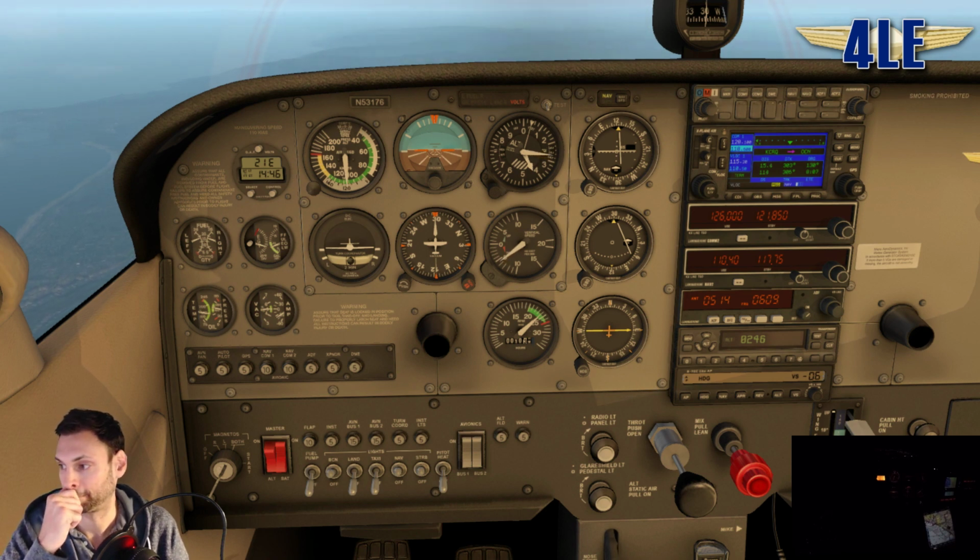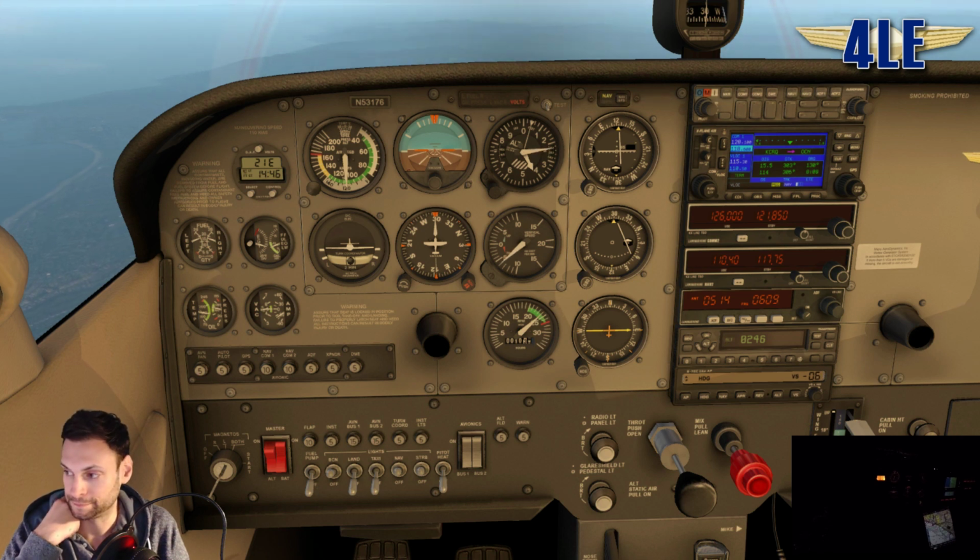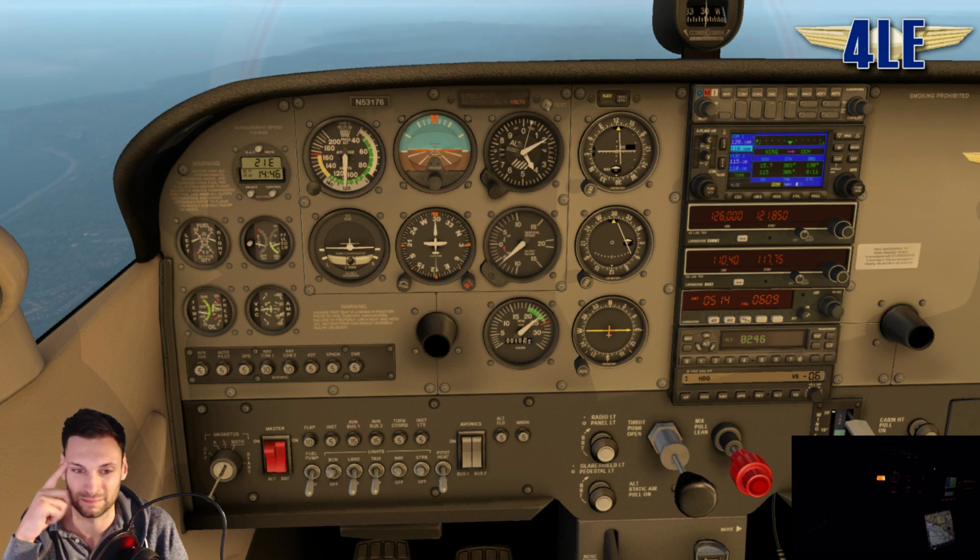I'll give you a hint. What electrical component do we have in the airplane? The GPS. Okay, does that pulse? The radios? The VOR? Yeah, I was thinking of the VOR, but it's not spinning. It's pulsating for some reason. The transponder, but not the transponder.